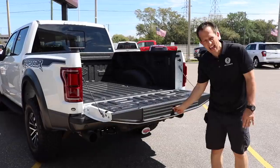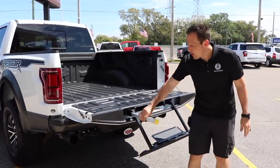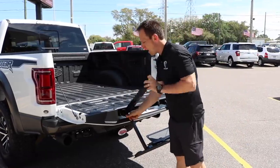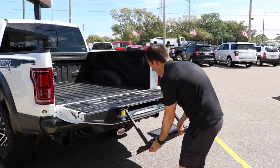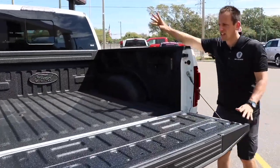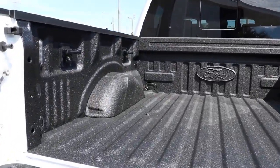This one though has the optional forward step, and this thing is ingenious, so easy to get to, so easy to use, and when you're done, you just fold the steps right back. Wonderful tailgate area, just like the Limited. You got rear LED lighting, you got your metal strap down points.